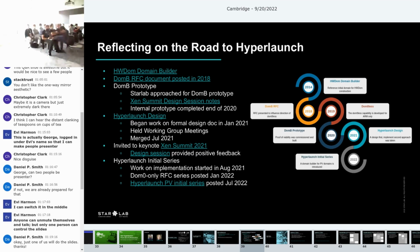In 2020, working with Starlab, we built the prototype for DOM-B, and following on from what we learned from building that, we began pursuing a public design and review and engagement with the upstream Xen community, aiming to deliver this work into the core Xen hypervisor rather than having to carry a fork downstream, which involved making sure that we were addressing the different needs of the different use cases for this type of technology.